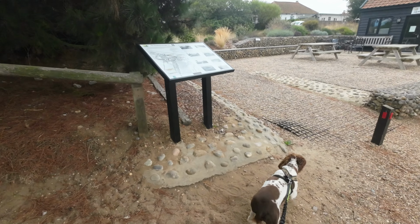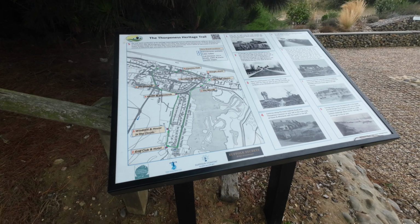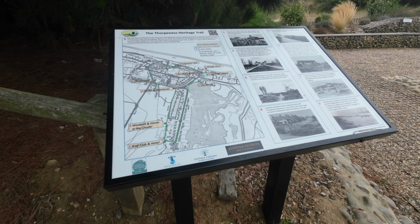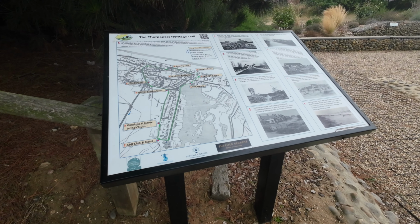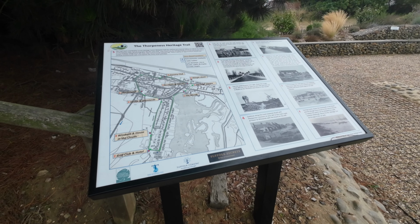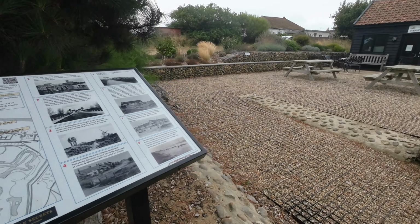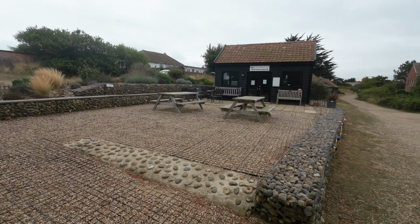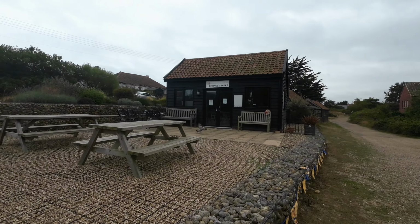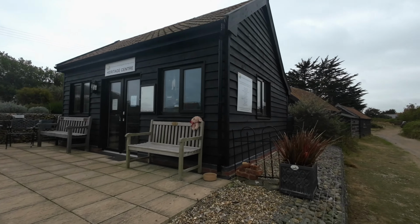Right, Thorpeness Heritage Trail. The trail starts and finishes at the Heritage Centre. You can find storyboards telling you about the history of Thorpeness and old photos. It's basically a good walk of what we've done, guys. So that is the Heritage Centre. If you want to pick up a walk from here, they've probably got little guide maps in there as well.